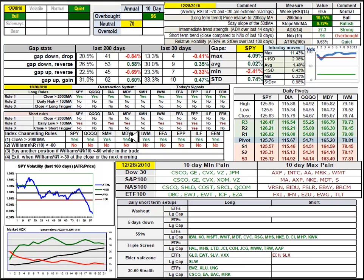No signals in overreaction or channeling. Pivot point for tomorrow is at 125.75. On the 10-day max pain candidates, looking at American Express and Intel once more. I tried trading both of these today. They are just refusing to move, but we'll keep trying them until they respond. Alcoa, Merck, and Walmart round out our max pain in the Dow.